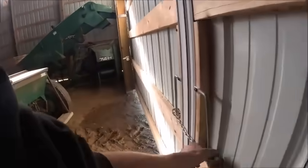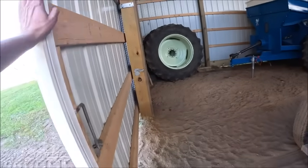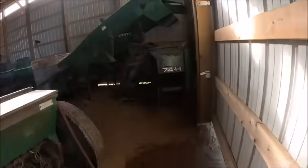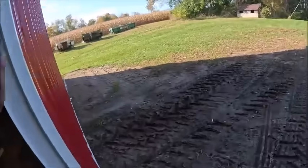All right, go see if we can get this wheat in the ground. Here. I went and checked beans before I came and got the tractor, just to get an idea of where things are at.